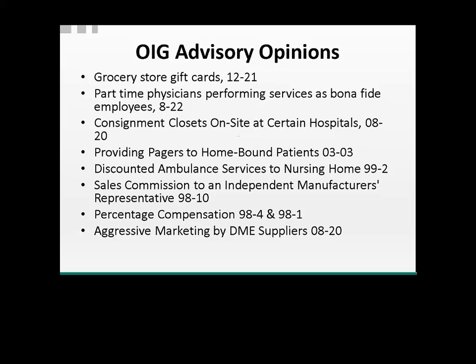Discounted ambulance services to nursing homes. Here, an ambulance company proposed to discount services to nursing homes. The OIG said flat out this arrangement would violate the anti-kickback statute. Sales commission to an independent manufacturer's rep. A sales agent was going to negotiate contracts on behalf of a manufacturer with healthcare systems in return for a commission of a percentage of the invoiced amounts.